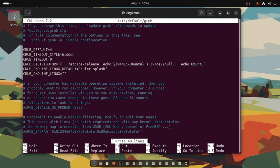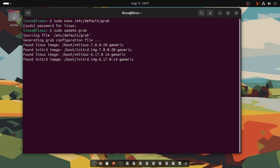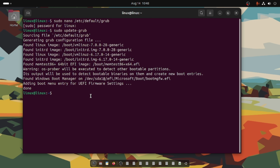Finally, we need to apply this. Type sudo update-grub, enter. Wait for it to finish. It will take just a couple of seconds, and that's it. Method 1 is done.